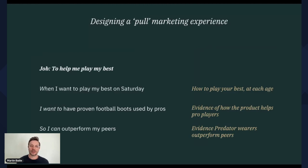In interactive marketing, you want to get someone motivated to be involved with your marketing. So the job might be to help me play my best, and I'm working for Adidas Predator right now. When I want to play my best on Saturday, I want to have proven football boots used by pros, so I can outperform my peers. Now, this is very leading, but let's take this example. The situation is playing your best on a Saturday.